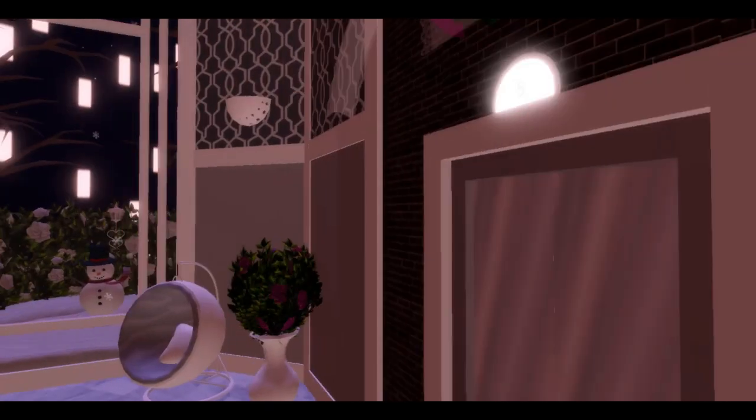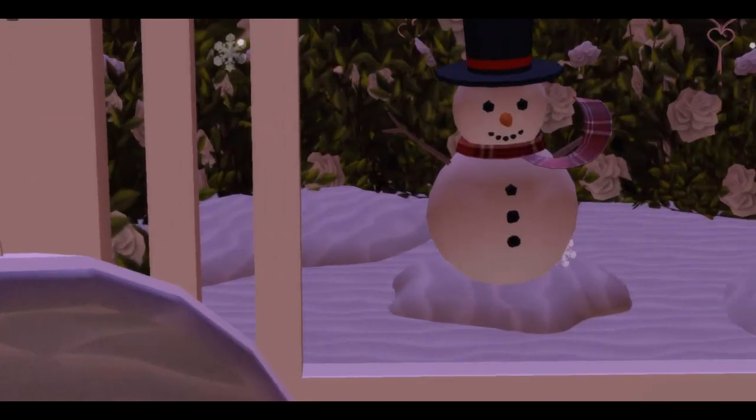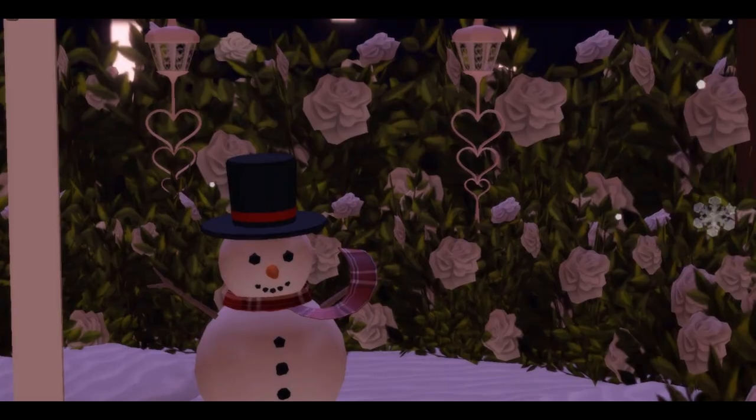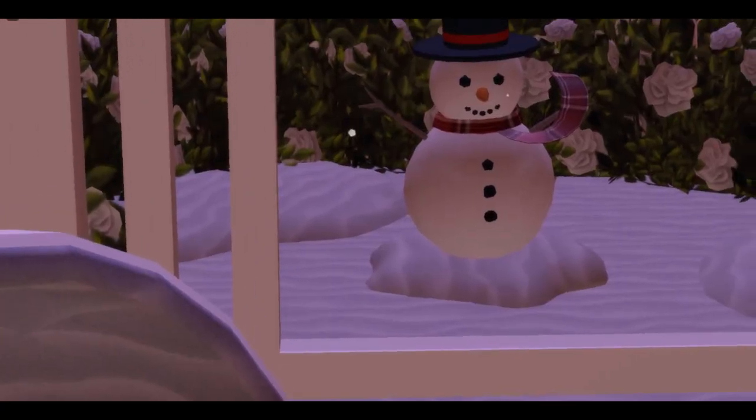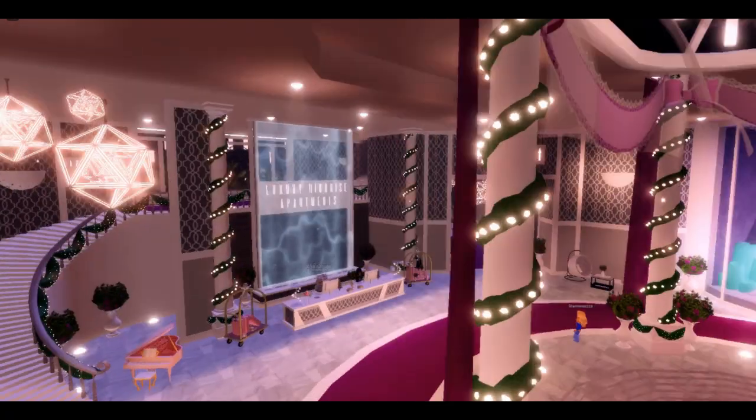Look at the snowman! Look at the snowman! It's so adorable. I want to take a pic of it. Snow Globe Summit. Oh, wow. Okay, I'm going to be taking a pic later of it. So, yes. Anyways, as I was saying, over here, there is staircase.